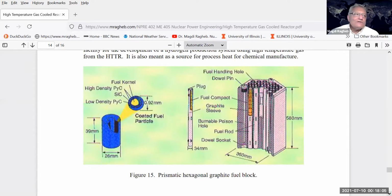There are 2 pilot plants existing now in the world. And as I suggested, they depend on 2 concepts. The concept that was used in the Fort St. Vrain reactor uses a prismatic hexagonal graphite block. It's shown in a photograph earlier, where you have tubes. Some tubes have fuel in them. Actually, in the middle it's metallic fuel, in fact, covered with silicon carbide, SiC, and pyrolytic carbon to contain any fission products from the chain reaction.